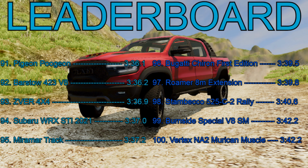Next up, in 97th place overall, is the Roamer 8-meter extension, with a time of 3 minutes and 39.8 seconds, my bad. It's not that bad, because we have 141 vehicles so far, so it's not great, but it's not bad.